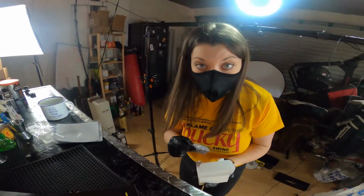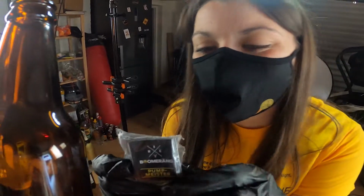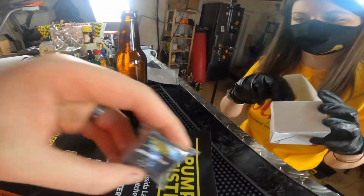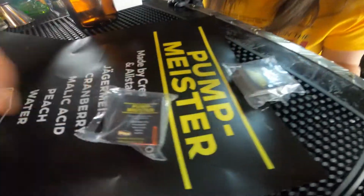And then these are the other labels. Oh my god, look how small! They are tiny, absolutely tiny labels. But we're just gonna shove them in the box anyway and send them out to people, because there's no need for them. They're super tiny.